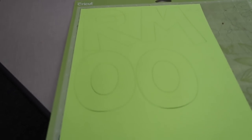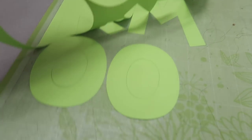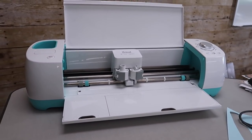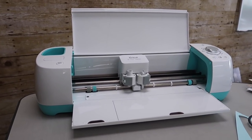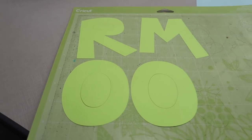So the letters are all cut out, and then all you do is just peel off the extra. Boop, there you go. And it saves you so much time. These are pretty expensive. I was gifted this for Christmas last year. So cutting by hand is just as good. Some of you just asked to see this, so there you go.